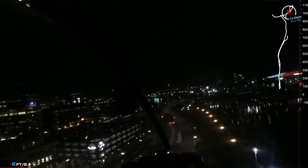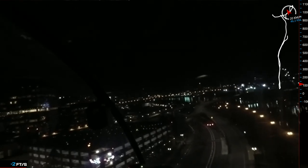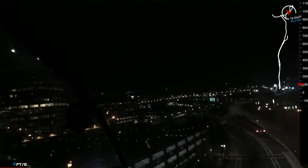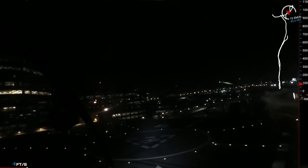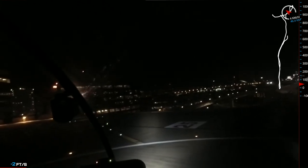Too close to that building. See those yellow lines? That's the path they want you to come in on. And then go for that center circle. That nice, good, deep approach angle all the way through. Go ahead and set it down all the way.